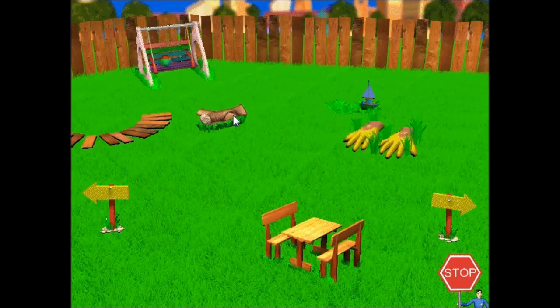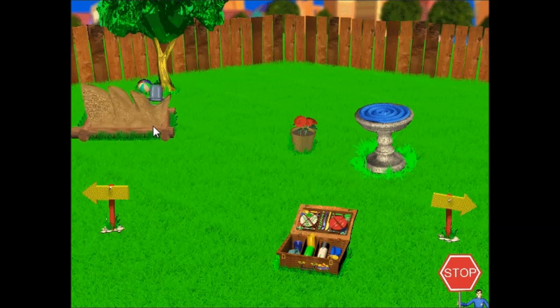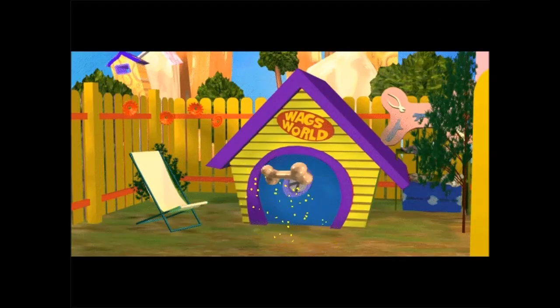You must look in the pond. Remember, we need to find the pond. Follow the three steps to the clue. Wags will be so happy. You found his bone. Wags, we've found your bone. Let's play.